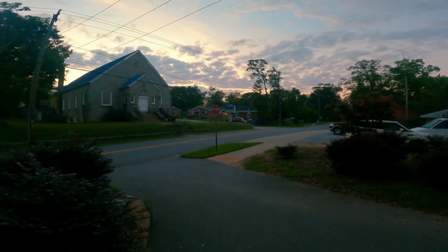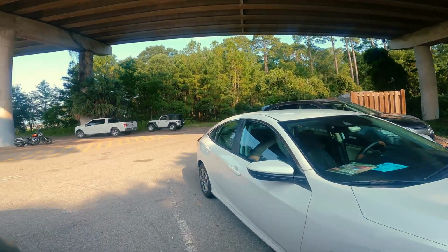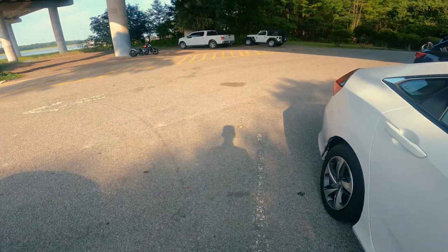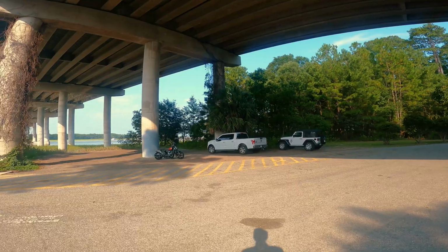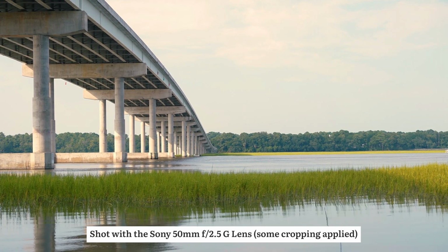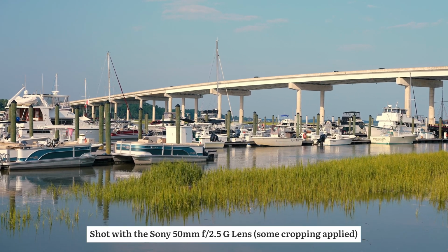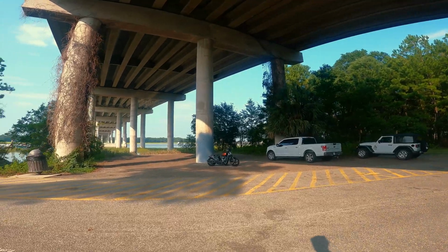Okay, first time there. Interesting findings. Now here we are at the bridge. I'm taking photos with my new Sony 50mm f2.5, which my wife got me for my birthday. Thank you, wife. I'll probably do a review on it at some point, but for now, I'm just learning it and enjoying it. Won't you learn and enjoy it with me, neighbor?